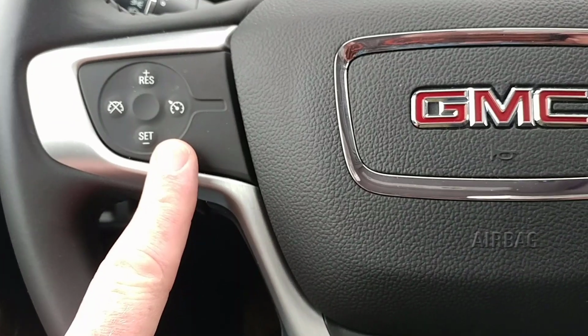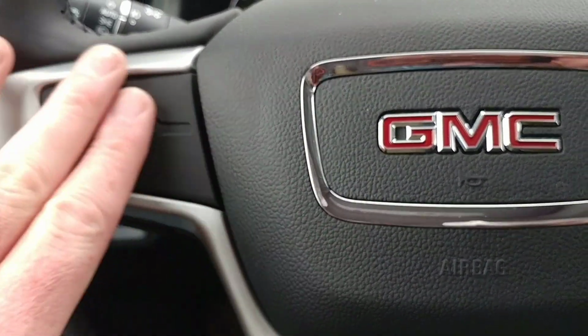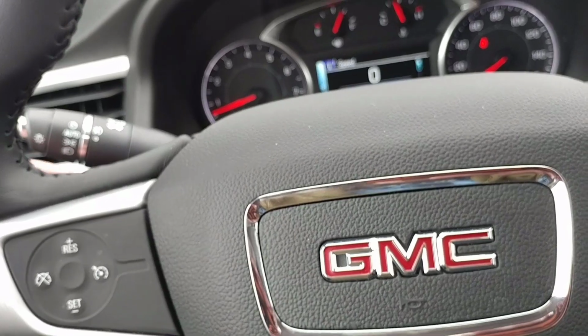Over here is cruise control. Standard cruise control in this. There is no adaptive, so just the standard yada yadas. There aren't any paddle shifters, you note, but back here, this is how you control.